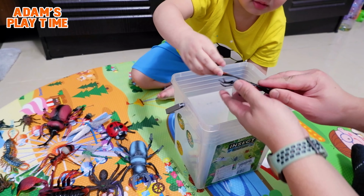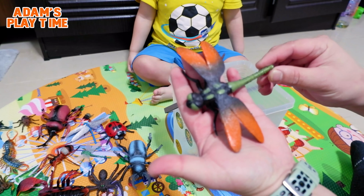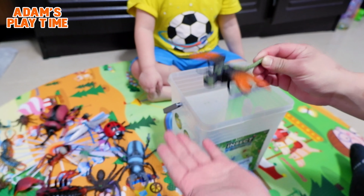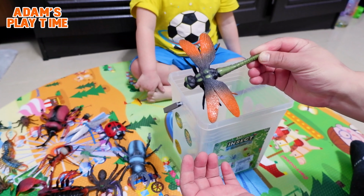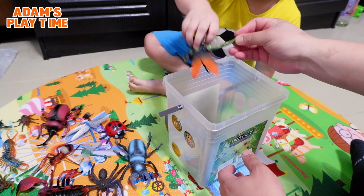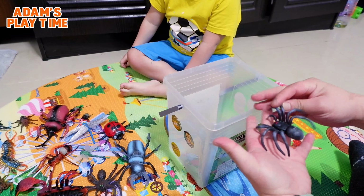This is a big one. It's a giant dragonfly. Giant dragonfly, guys. It's like a helicopter, also. It's like an airplane. Okay, put it there. What about this?